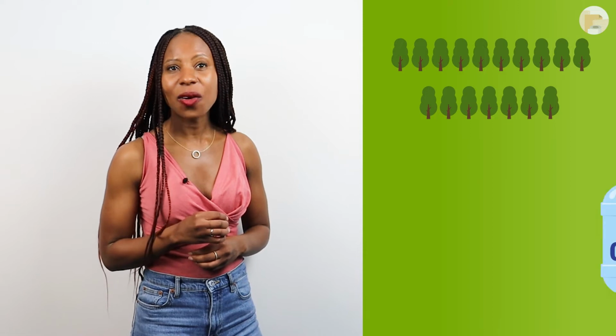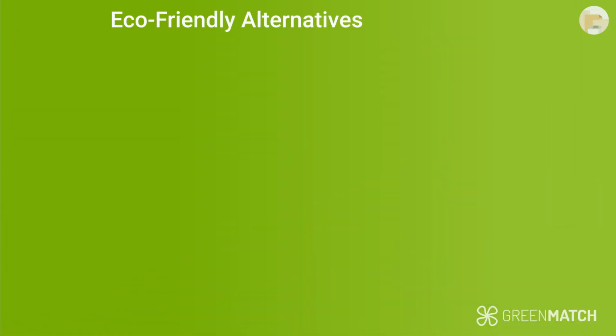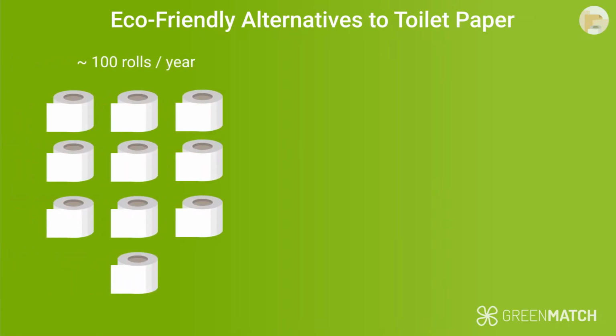A lot of trees are cut down in order to make toilet paper. It requires at least 17 trees and around 90,000 liters of water for a ton of toilet paper rolls. As the average person uses 100 rolls in a year, it becomes easily clear that these cannot be a sustainable habit in the long run.